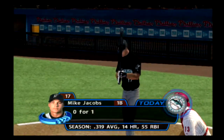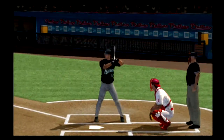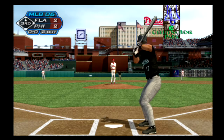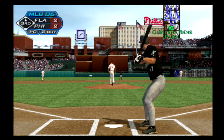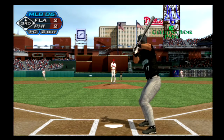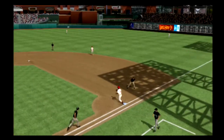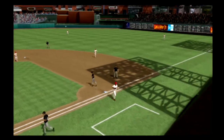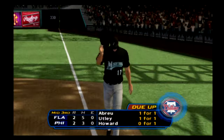Mike Jacobs will get another shot. He hit into a double play his last time. Now the pitch. And that's inside for a ball, 1-0. Two out, nobody on. Changed up on him here, and this is grounded to short. Throw on to the first baseman, Howard, and with that, the side is retired. Nothing doing for the Marlins. Home half of the third coming up, all even at 2-2.